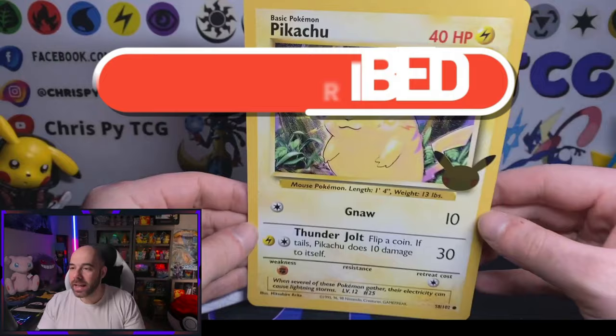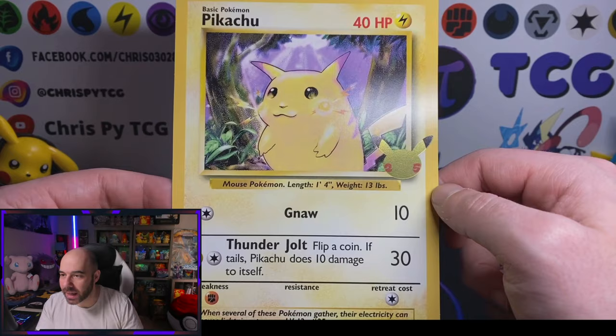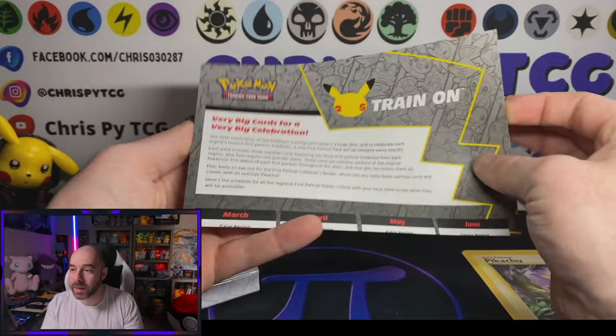Check out this jumbo Pikachu with this 25th anniversary stamp. And the 25th anniversary stamp this time looks very muted, like it's not as bright until you actually shine the light on it. So it's a very muted piece there. And then inside here you have very big cards for a very big celebration.